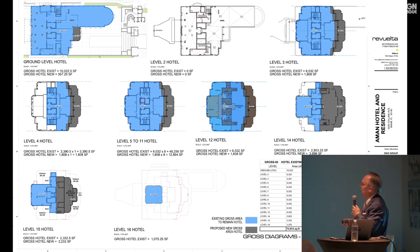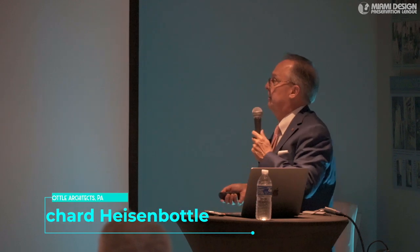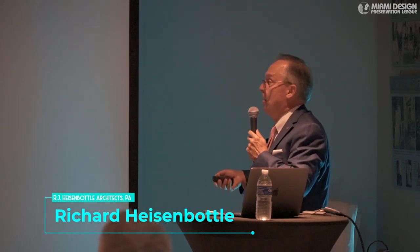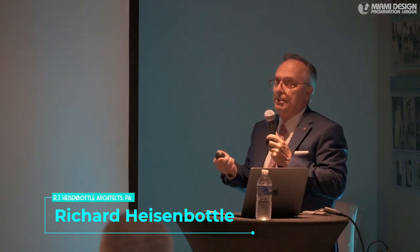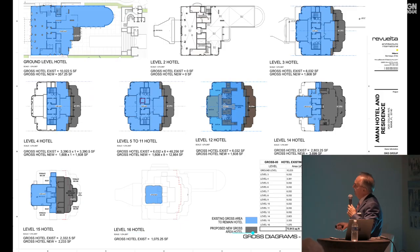So what is unique here is the size of these rooms. As you look at this, there's three rooms in the front, three rooms in the back. And one of the things that was the most controversial and the most challenging is the Aman rooms have to be large. That's the way the flag operates. That's what sets them apart from everything else. So to enlarge those, and they also needed a view of the water, we actually expanded the building towards the water. So this gray that you see here is actually an expansion of the facade.